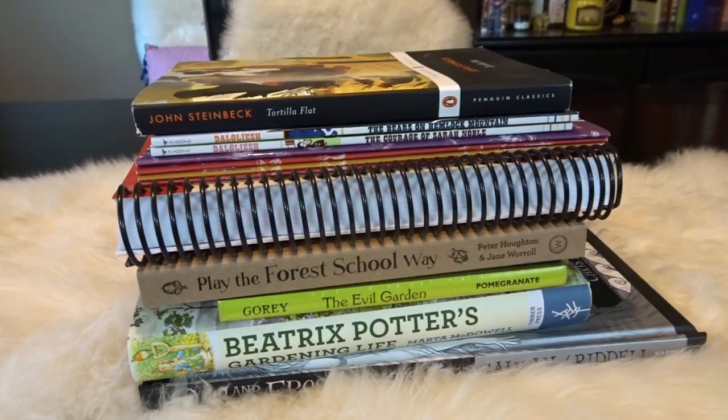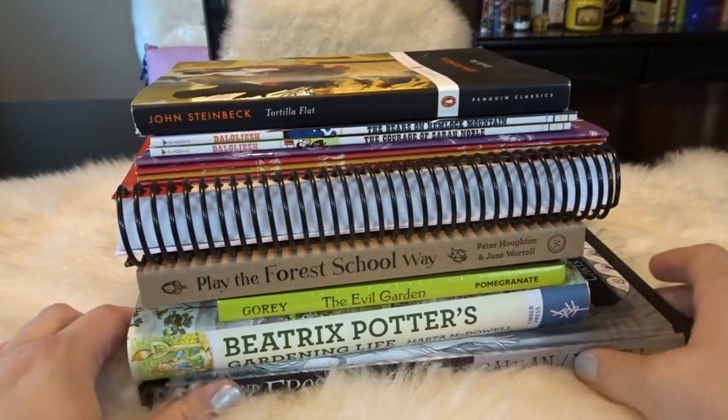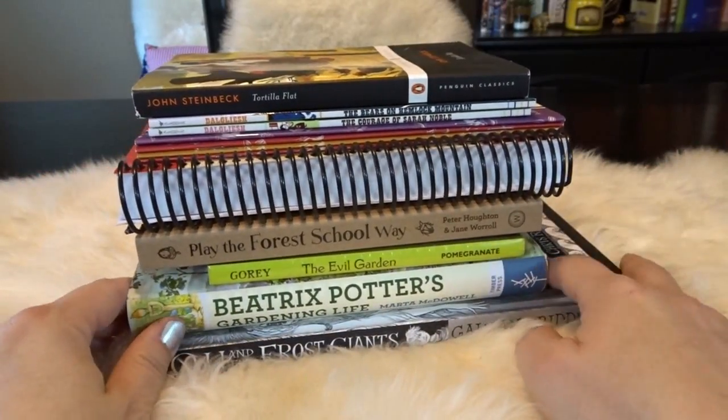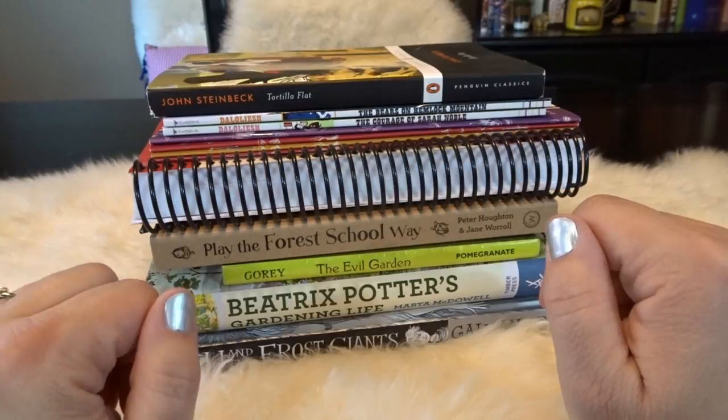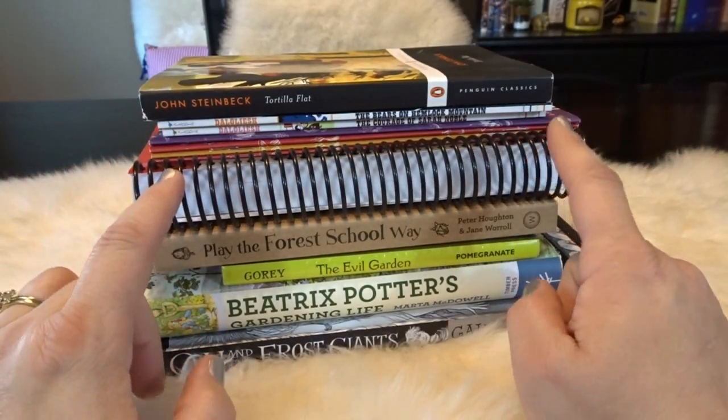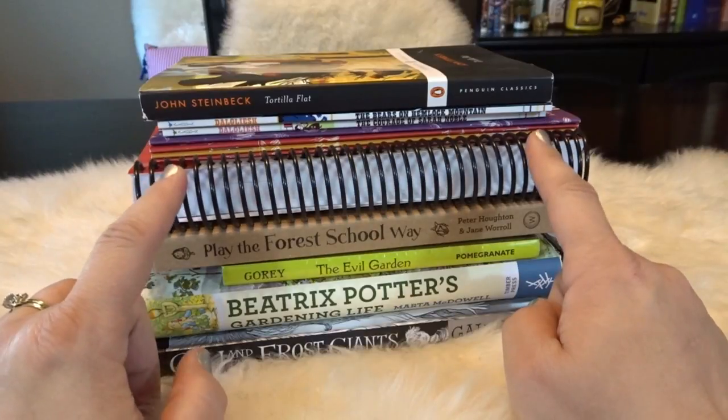I'm mostly going to be doing a low buy on books for the rest of summer while I make my way through a lot of the books that I have in my to-be-read pile. There are quite a few books that I would love to get through this summer, but I also did want to add a few. So these are some of the books that I've collected over the last month or so, books that I would like to read this summer, and just some books that I'd like to add to my library.